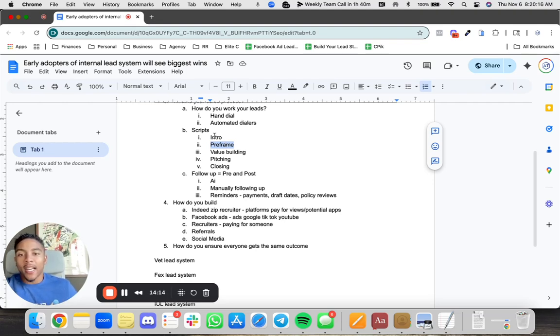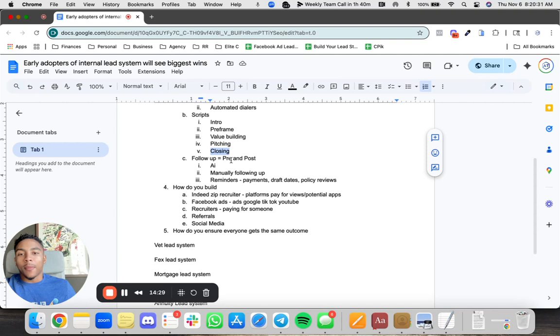You build value in that. You pitch them the three: gold, silver, bronze, right? Silver, gold, diamond, package 1, package 2, package 3, small, medium, large, however you want to say it. It doesn't matter. And then you close them and you put them in for an app, right? Post is going to be the same thing as vet. So you really don't want to follow up with them. I wouldn't book appointments. I didn't talk about pre for vets, but let me go back.